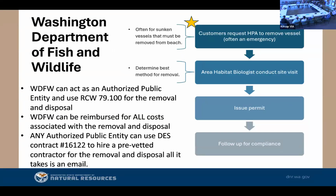Is the Department of Fish and Wildlife here today? I don't think so. Quickly, what I wanted to tell them was that they can act as an authorized public entity, because the statute clearly states that Fish and Wildlife is an authorized public entity. So they can use 79.100. That's important because they have a lot of boat launches where boats get abandoned. They can also use the master contract through the Department of Enterprise Services to hire contractors to go out there and remove them. Next slide.